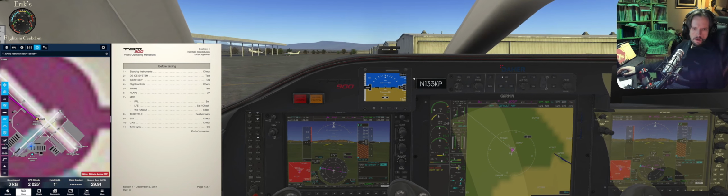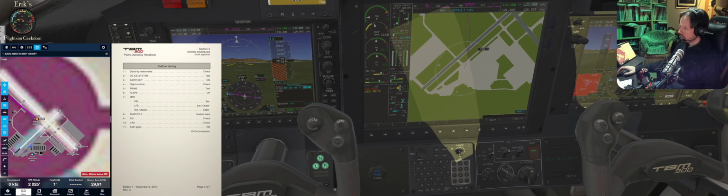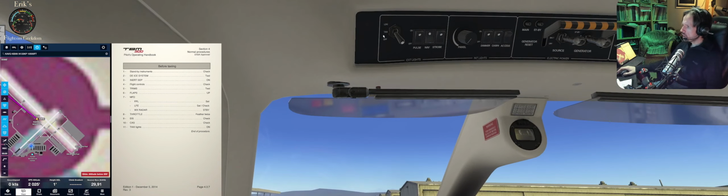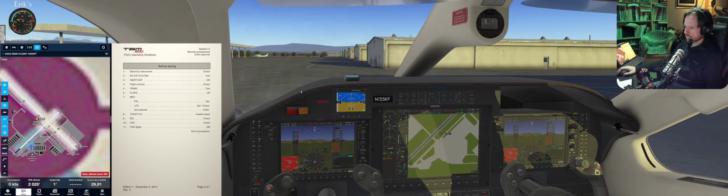Okay, taxi. So zoom in here. So straight out on Bravo and right turn on Alpha. Okay, before taxiing. Taxi lights on. Not that I really need it. It's very bright out here. And all of this is fine. Inertial separator, flight controls been checked, trims, flaps. Again, and all of this is before lining up.